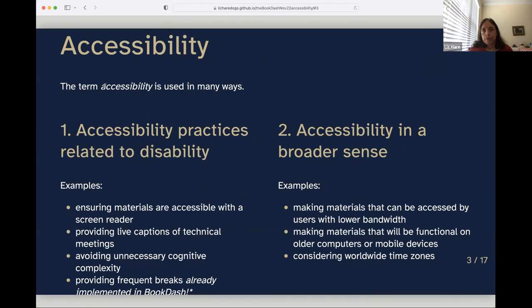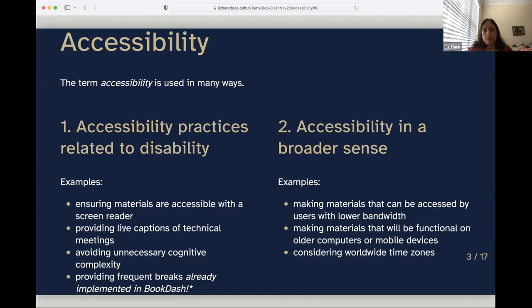So first, our task in thinking about developing an accessibility guide for the Turing Way is to figure out what accessibility means. In the last few years in my work, there have been two levels of definition. The first way that I'm used to thinking about it, because of my own personal experience, is accessibility for people with disabilities.